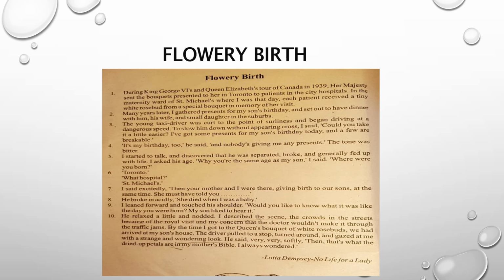A maternity ward is a ward in the hospital where pregnant women and babies are kept. So in the maternity ward of St. Michael's, where I was that day, each patient received a tiny white rosebud from the special bouquet in the memory of her visit.